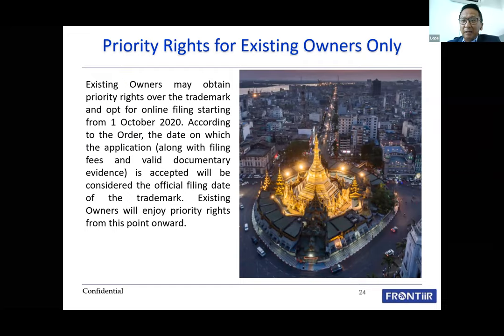So what has been agreed at this point is that during the soft opening period, which is October 1 until March of 2021, you are allowed to transition everything that you have. And everyone in the market will have the same filing date.